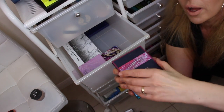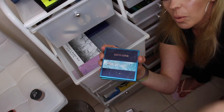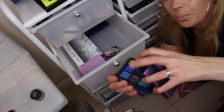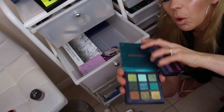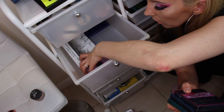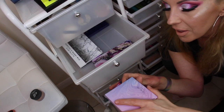So a red, the pink. Nice one. The quality is amazing on this, by the way. If you go to AliExpress and look at Beauty Glazed, all of these are nice. Really, really nice. I still keep going back to this to use, so. I need to clean up this drawer and wipe it first.